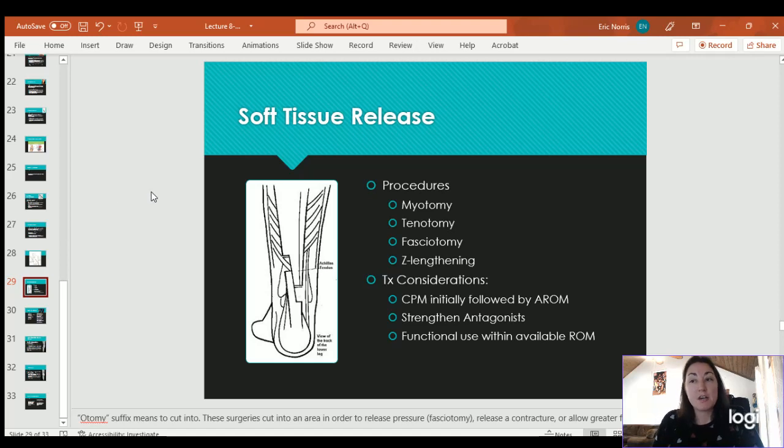All right, with a soft tissue release, there's different ways you can do soft tissue releases. Otomy means to cut into. So myotomy is cutting into the muscle. Tenotomy is cutting into the tendon. Fasciotomy is cutting into the fascia. With a fasciotomy, the reason they may have to do something like that is if there's so much swelling underneath that it's actually damaging the tissues, and the tissues are going to die if you don't get the swelling out, then they'll do a fasciotomy and they'll cut through the fascia and let some of that swelling out.